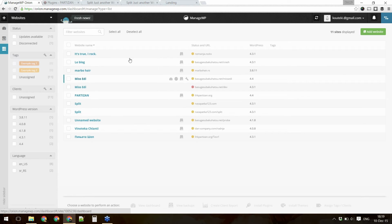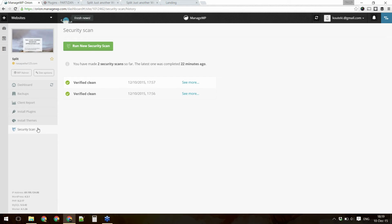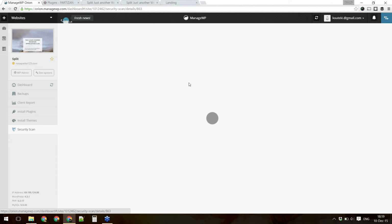As you can see here, all these 11 websites have also been on the classic version. So this is a temporary solution until we introduce all the features that you've seen in the classic mode. That means we still have several tools to complete, like client reports, uptime monitoring, and performance scans. This Monday we introduced security scans on Orion. This is a great example of some of the upgrades that we're working on. Security scans exist in the classic version as well, but in here we built a history, so you can see all the previous scans.